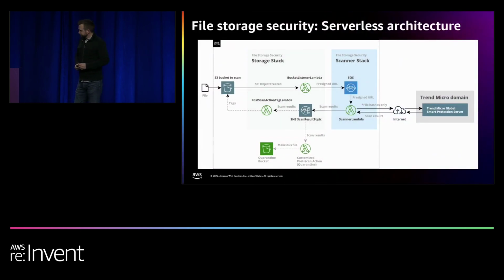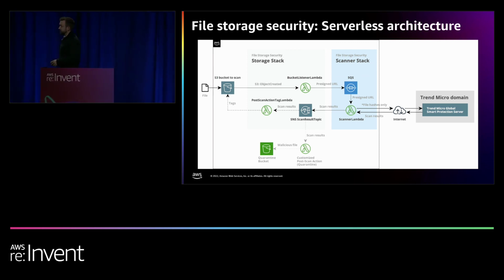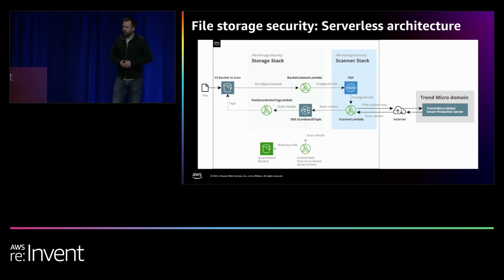And if you look at the architecture that we've built for our file storage security, this is what gets deployed when you deploy file storage security in your environment. And you can see these components are all serverless as well. We have Lambda functions, and you can see the general flow. We've got two components, a storage stack that sits in the account of the S3 bucket that you're protecting. And we've got the scanner stack. That's where the actual scanning activity happens. And that can be in the same account, or it could be in a separate security account. You've got the flexibility of where that's deployed. But the key thing, though, is both of these are deployed in your accounts. Your file content isn't being sent to Trend Micro. We're not moving it into our cloud. It's staying in your cloud. And for heavy regulated industries, this is critically important.